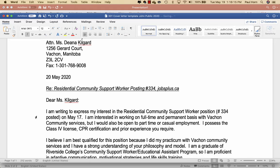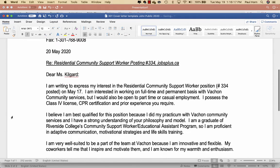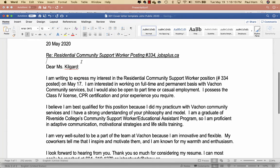Okay, I don't like that extra space there. I'm going to get rid of it. All right, now notice tiny little detail, but it shouldn't be a semicolon or a comma. A formal letter, a professional letter has a colon.